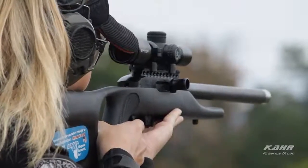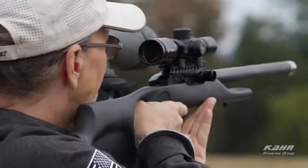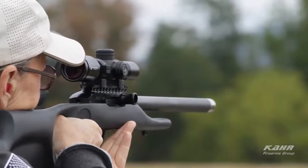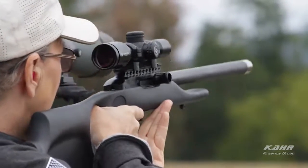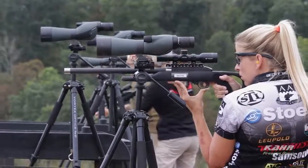I go place it on the table. Through the magazine. No, I hate those tiny little light rifles. Yeah, that's okay. Oh yeah. Oh crap.